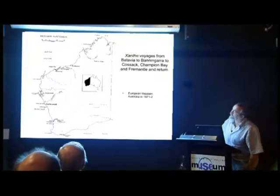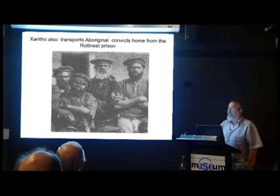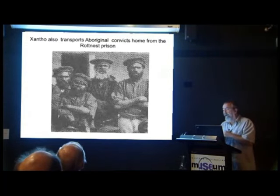Here he goes up and down the coast. There's Banangarra. There's Nickel Bay. There's Banangarra. So he goes up and down here twice, taking Malays and so on, and frightening people, and also bringing steam to the colony. He also took Aboriginal convicts back from the prison at Rottnest Island, back to the Cossack region.